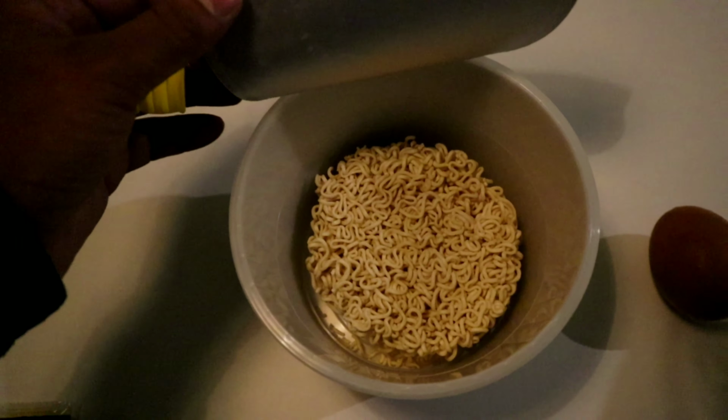What is it? Yeah, I got it. Now what you have to do is pour hot water into it. I think it's written here. Let's see what to do with this one. I need to pour hot water and then close it after putting all the masala and everything.